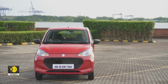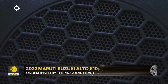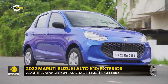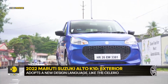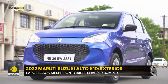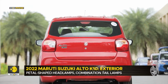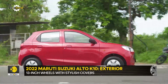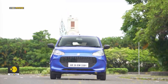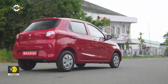Let's start with the design and appearance because it looks completely new and rather different from its predecessor. The new K10 is based on Suzuki's latest hard-tech platform that underpins the Espresso as well. The silhouette looks similar to the new Celerio, but the details are quite different, like these petal-shaped headlamps and tall mesh front grille. The bumpers are sharper and the rear looks inspired by the Baleno. The profile is rather simple with a couple of character lines, and the 13-inch wheels go well with its size and shape. The overall appearance is quite convincing for a compact hatchback, and we think there's hardly anything to hate about the design part.